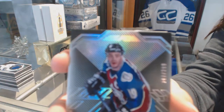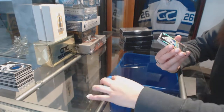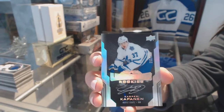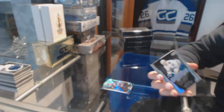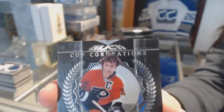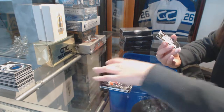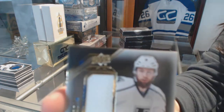Base number to 299 for the Colorado Avalanche, Joe Sakic. A rookie lustrous auto number to 299 for the Toronto Maple Leafs, Kasperi Kapanen. A Cup Coronations auto number to 99 for the Philadelphia Flyers, Bobby Clark. We've got a star trademark autograph jersey for the LA Kings, Jake Muzzin.